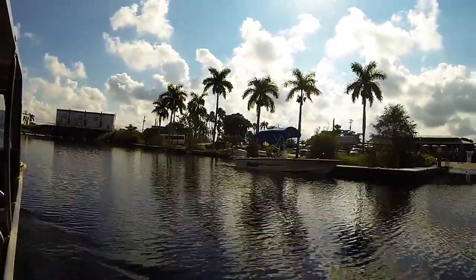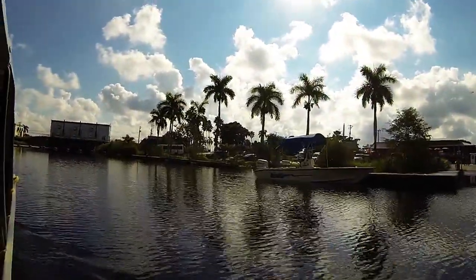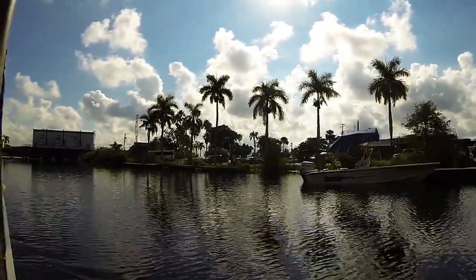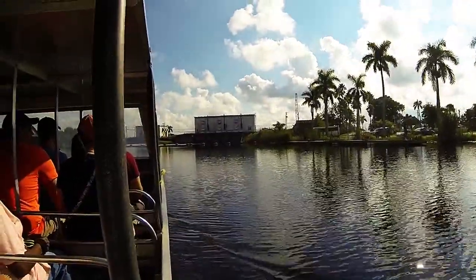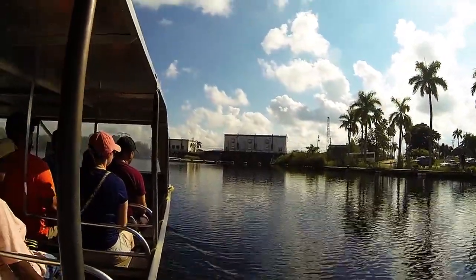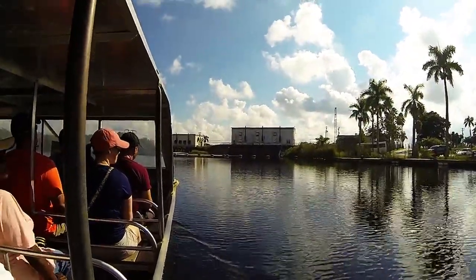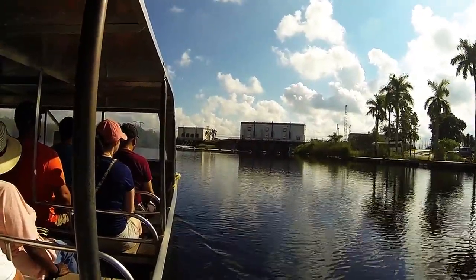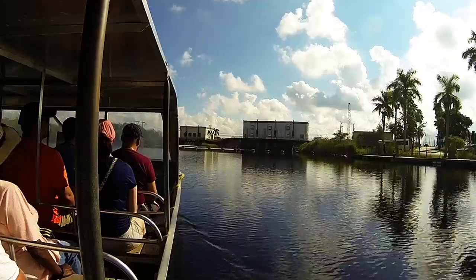Well, welcome to the beautiful Florida Everglades, at Everglades Holiday Park. Now, the first thing I want to point out to you guys is going to be these 2 buildings directly in front of us. Now, this is one of the many pump out stations throughout the state of Florida that controls the water levels inland from the Everglades. Now, these are absolutely vital. 1 out of every 4 Florida homes gets its water from the Everglades.